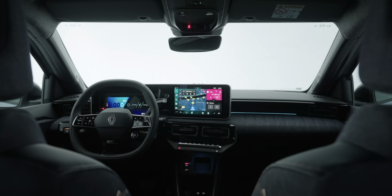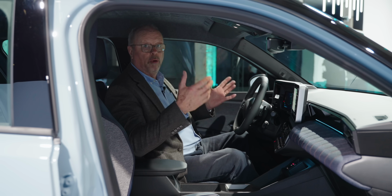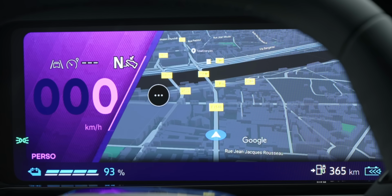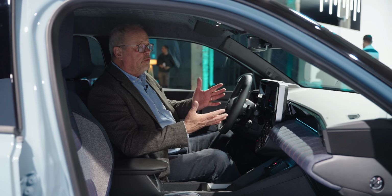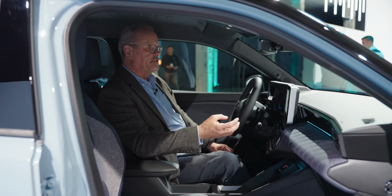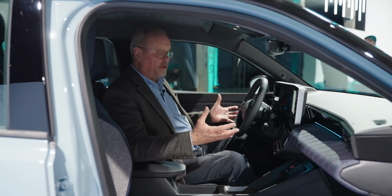So the interior is very, very usable, simple, easy to understand straight away. Things I really love about it, it's got Google Maps built in as standard. It has their own system, which I've used in other Renaults, which is their OpenR Link system, which is just very simple and intuitive to use.